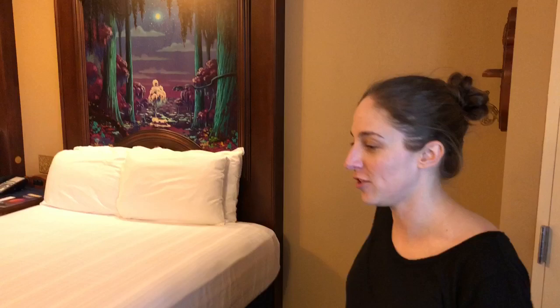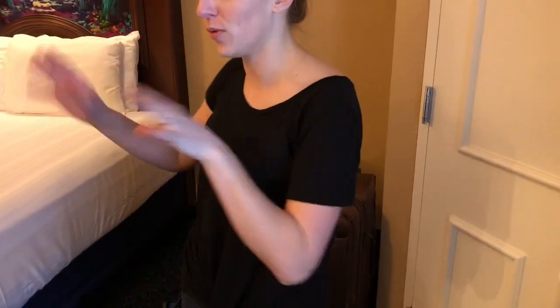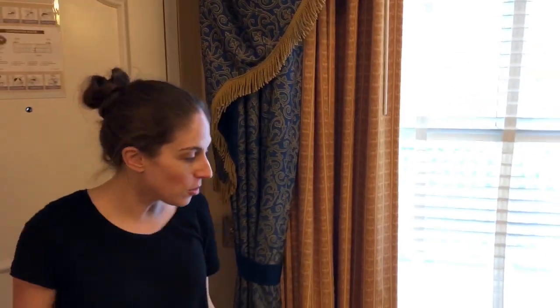Come in. We are in room 9919 at Port Orleans Riverside, which is a royal guest room. So I thought I would give you a room tour. We just got here, so we just dumped all of our stuff here. I wanted to do a room tour before we messed everything up. But this is totally different than the other rooms. Everything is completely different, but it's kind of cool.